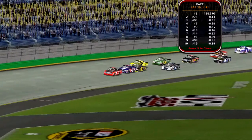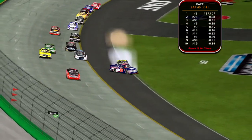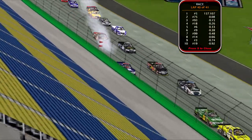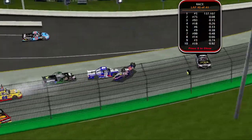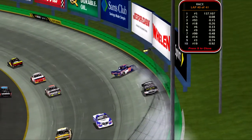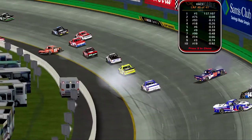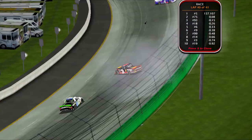They're getting a run on us. They're coming to 2 to go. Oh. They're not doing anything with it. Oh, he turned him. He slid into the wall. And he's upside down. Once, twice, 3 times. Oh, Eric's still getting it. They're still wrecking. They're wrecking everywhere. The race back to the checkers.